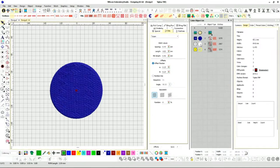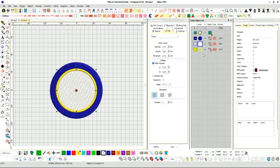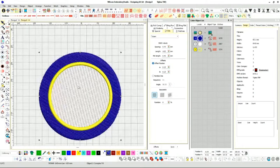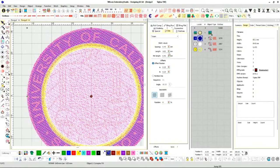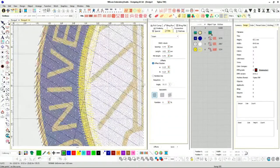Well, since it's on top, you wouldn't be able to. Okay, hide all. So we're going to have to cut this up. All right, so what I do, select that blue, and I'm going to go here to add holes. I know pretty much a lot of digitizing software has that function to add a hole. So we're going to add a hole here.